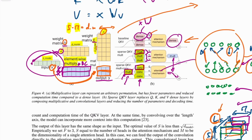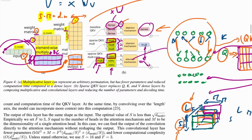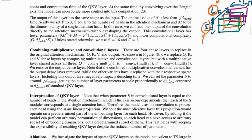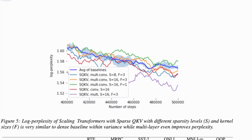So this was the sparse, or rather low dimensional, attention module. Again, this is first one of these multiplicative layers, which is element-wise multiply followed by matrix multiplication to a lower dimension. And then that is followed by these convolutional layers right here. So they call this whole thing a multconv. If they combine all of this together, you can see right here, the blue with the shade is the average of the baselines. This is perplexity, so lower is presumably better.